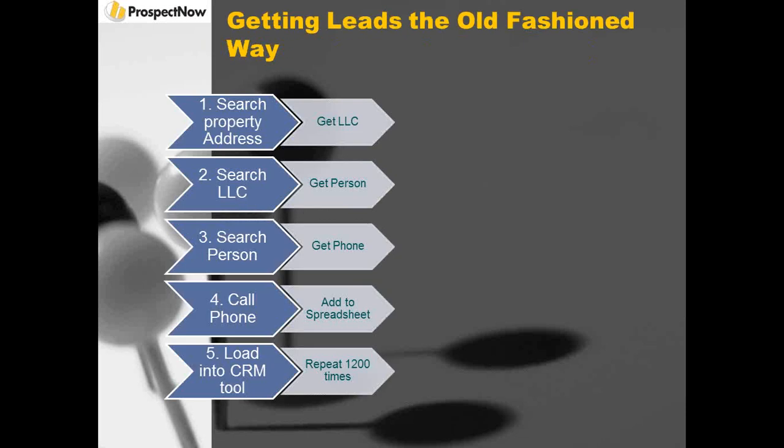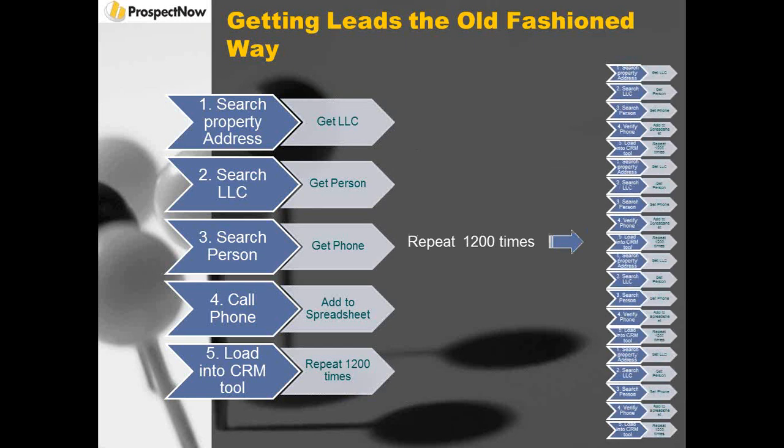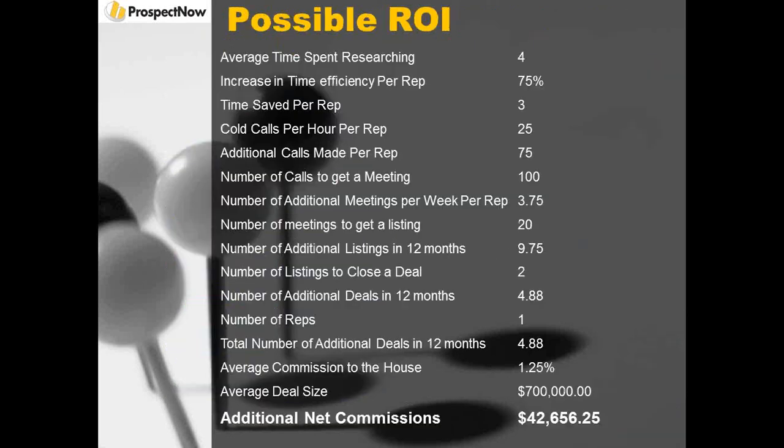And with regard to getting the list, I can really relate to that one because it's a lot of work. What I used to do is go in and search for a property address, get an LLC, then search the LLC, try and get a person, then search the person, get a phone number, call it, verify it, put it in a spreadsheet, and load it into a CRM tool. It wouldn't be so bad if we only had to do it a few times, but when you really need to build a database of about 1,200 records, you're talking about a lot of effort here that we want to eliminate for you.